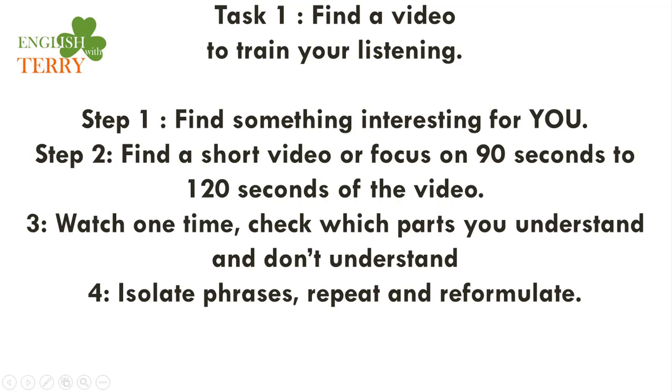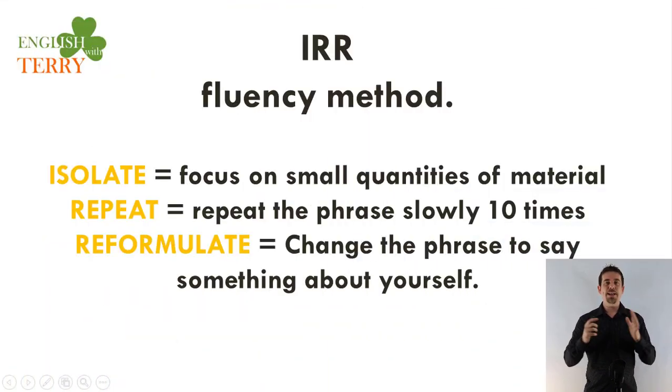The best way to reformulate is to take the phrase and make it true about you. Say something about yourself. With the example of the French phrase of it's the perfect opportunity for me to make more YouTube videos. C'est la parfaite occasion pour moi de créer plus de vidéos de YouTube, right? Where that is true. I can use that in a conversation now. So that is my IRR fluency method.